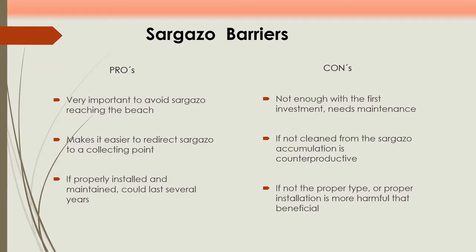Mainly the people putting barriers here are hotel owners who want to protect their beaches, and also some government. The government is hiring some of the companies as well. But the idea is to have barriers that can last longer and don't require the investment every year, right? As I was saying, for investment, it's not enough. The cons that we are going to check: it's not enough just to buy it by itself, we need to maintain it, because that's going to prolong the life of your barrier, right?